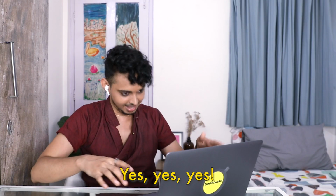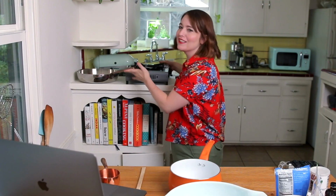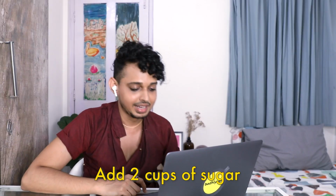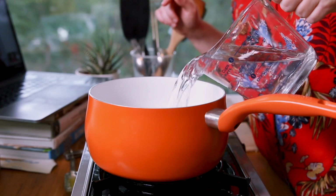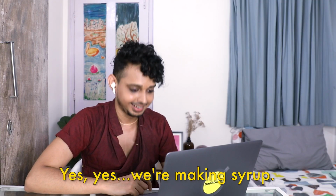Do you have a kadhai? A cutting board? Kadhai. Pan. Yes. Pan. No not that one, this first one. I'm learning the language, but mostly I'm watching your face. Now add 2 cups of sugar. Oil. No, sugar. Yes. That sounds cute and makes sense. 2 cups. Now add 2 cups of water. Honey, I think, is water. Yes. So we're making some type of syrup, I'm assuming. Some type of sugary. Yes, we're making chashni.